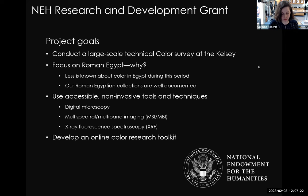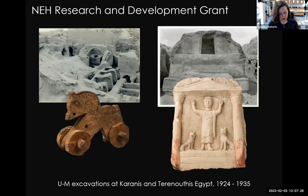It's going to be a website that will allow researchers to use some of these techniques themselves in studying their own collections. So as many of you know, the Kelsey preserves a huge collection of material from Roman Egypt, much of which comes from two specific excavations that were overseen by U of M back in the 20s and 30s, Karanis and Terenouthis.